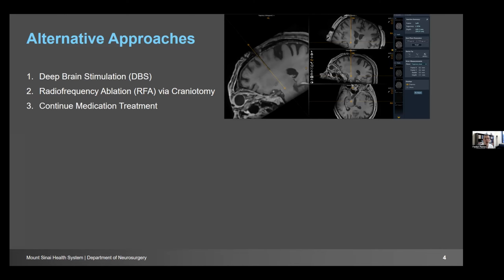Continuing medical treatment is always an option, but usually these patients have exhausted their medical treatments before they come to the attention of the neurosurgical team.